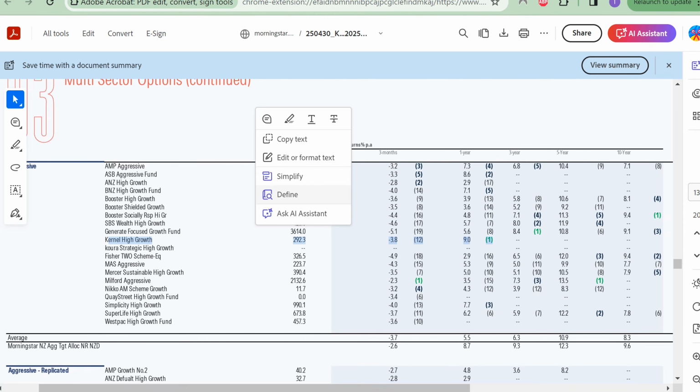Now that hasn't yet done 3 years. I think it's coming up to 2 in about 6 to 12 months. So that will appear there on the 3-year once those come through.